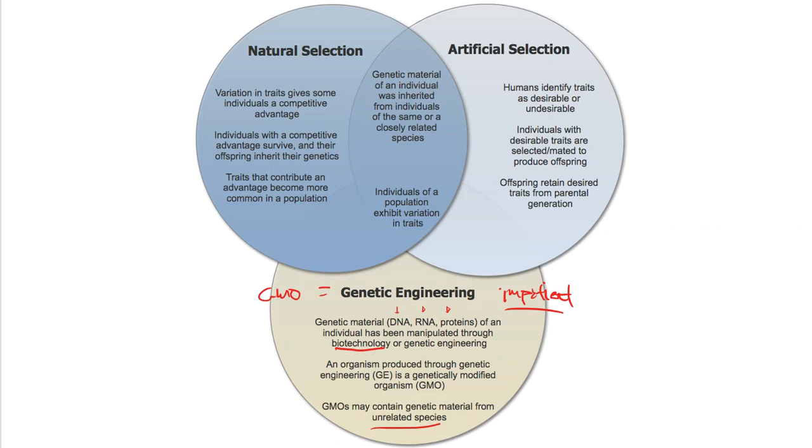unrelated species. Notice up here in the natural selection and artificial selection, we never really talked about cross-species DNA, okay? That's kind of a really hot-button word. At no point in time, if you think about that potato had potato DNA, and that potato DNA was pulled from other potatoes of things that they liked and did not like. Well, genetic engineering, it doesn't stop there. In genetic engineering, we can actually go to one species, let's say a bacteria, and we like the trait that that bacteria produces, and that bacteria's DNA could be genetically encoded into a produce, like a vegetable.